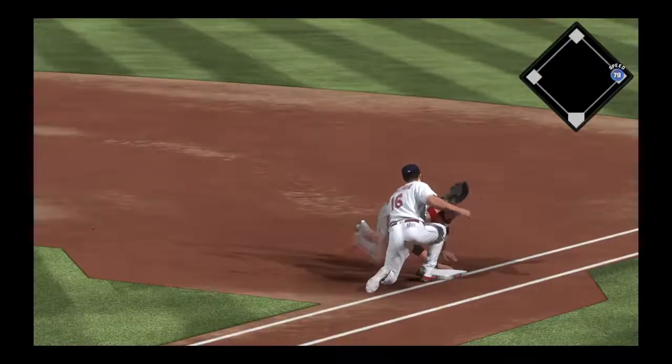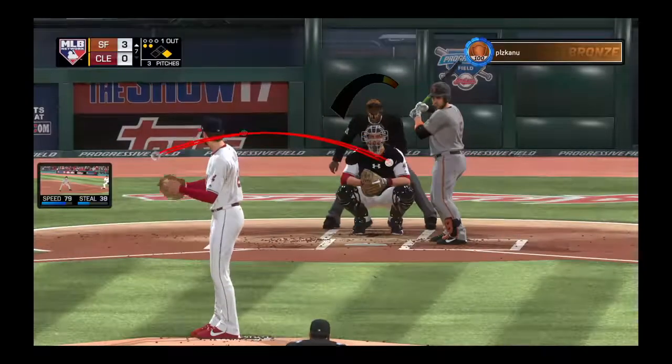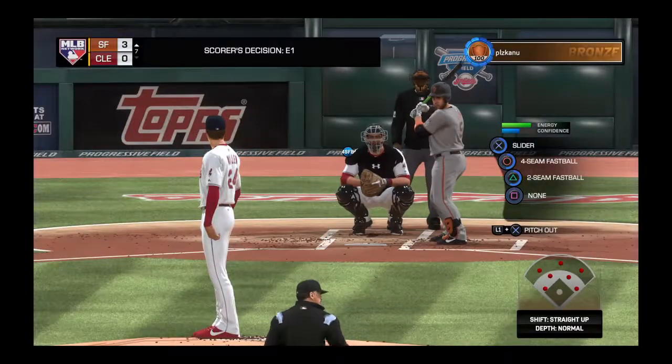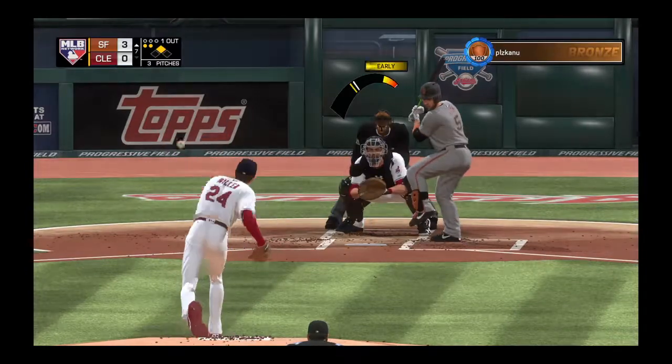Now we'll step off and fire to the bag. And a dive, but he's back in. 3 runs, 7 hits, and no errors on the Giant ledger to this point. And now this ball's going to wind up out of play as that pickoff throw misfires in a big way.